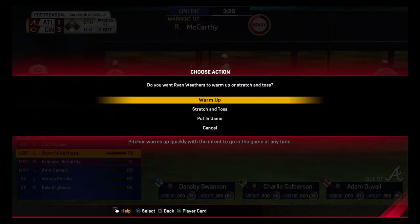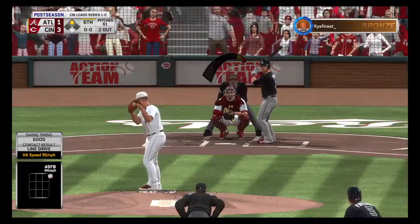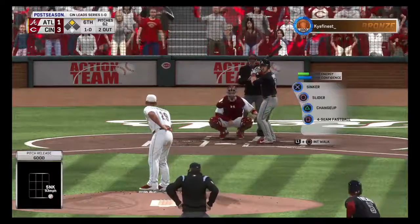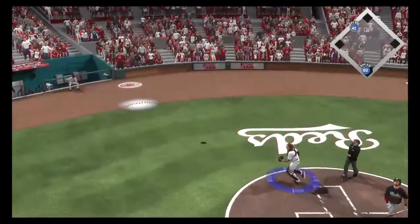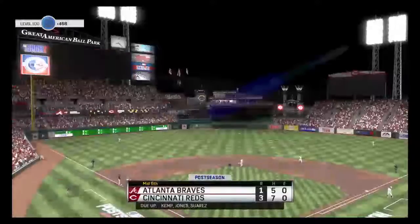Shortstop, Dansby Swanson. Ready to deliver. Here's the first pitch. Thought he had the inside corner that time, but it missed for ball 1. Looks like the Reds are going to have some stirring in the bullpen as the lefties begin to heat up down there. And he swings and pops it foul behind the plate. And he'll lunge out of the crouch.